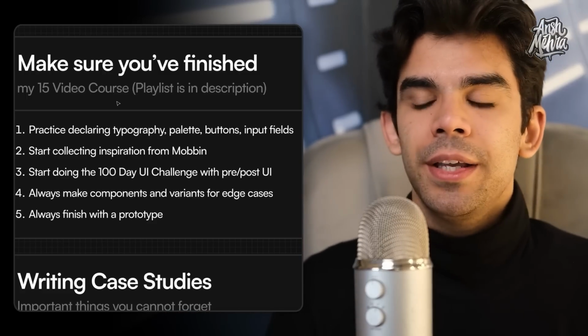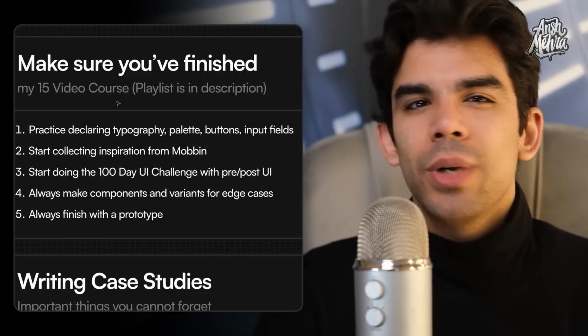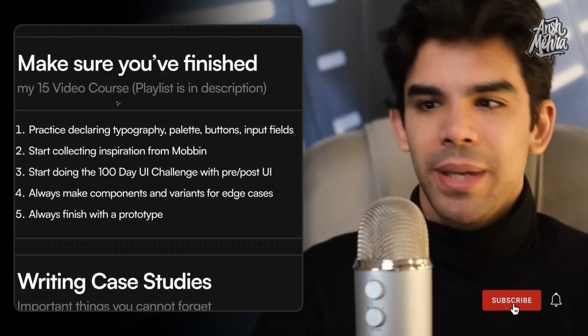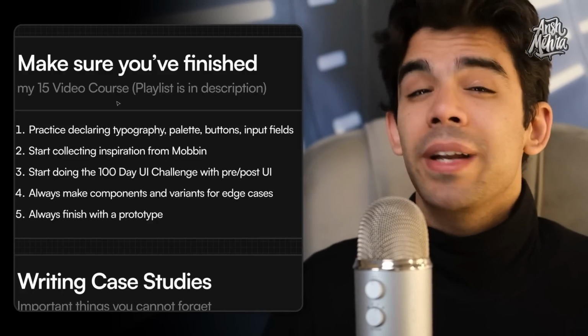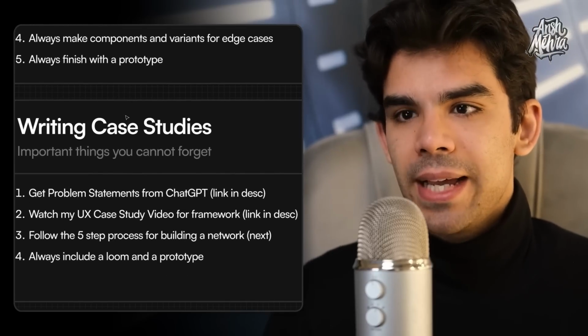If you do your 100-day UI challenge this way, I feel like you will need at least 2.5 days per screen, right? Because you have components, you have prototyping, take more time. But please do this properly, otherwise you will not get any benefit from it. Just making static UIs is not going to help you become a better designer.